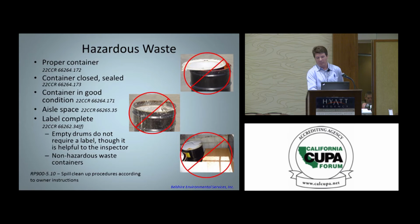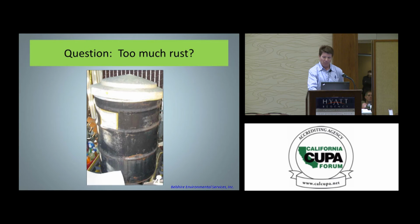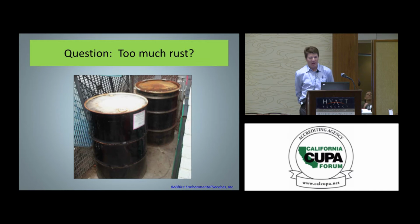So these, I'm going to flip through these. These are just more of the same. How much is too much? This is a good one. How many think this is too much rust? You'd write them up. See, I thought that was too much because I don't know if that lid's going to seal. How about that one? Is that too much rust? How many say yes? How many think that's okay? Okay. How about that one? Okay. All right.